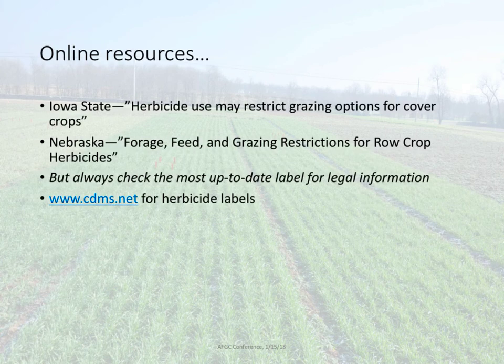A couple of online resources have been published just within the last year or so. There is one from Iowa State and Nebraska, and this is just specific to this topic. The University of Kentucky has some really great publications on the use of herbicides in corn and soybeans and in forages too, but specific to this topic, grazing options. I did want to point out these two. And if you need the most up-to-date herbicide labels as well, this website is free and searchable for herbicide labels.